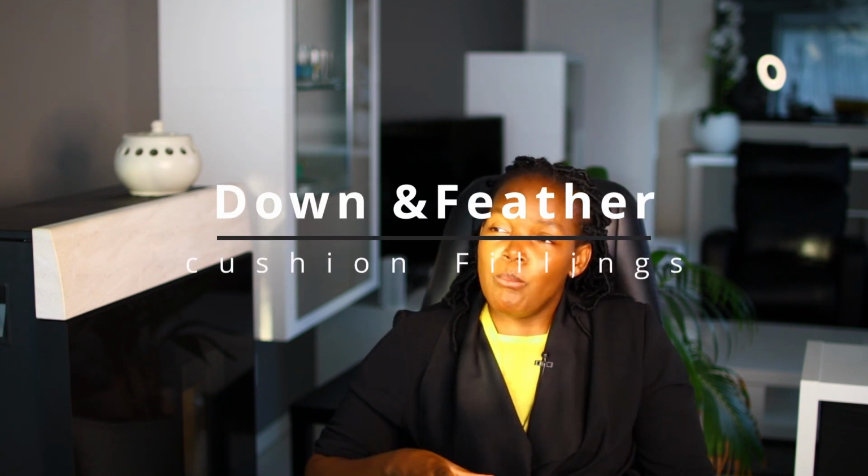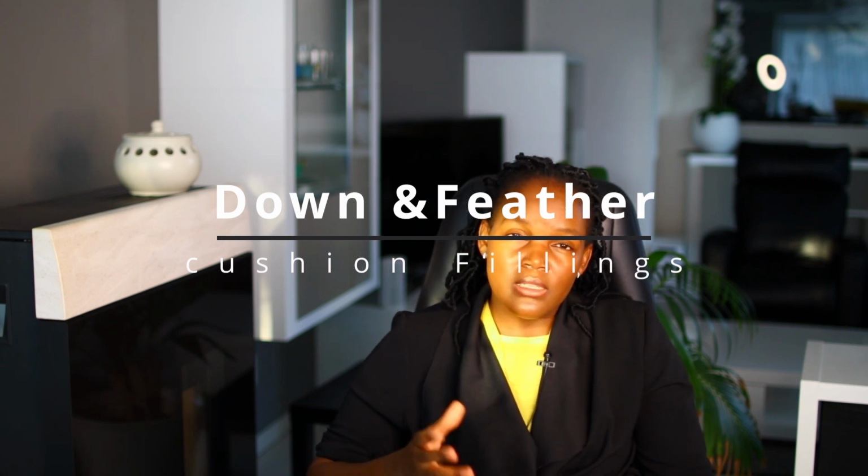Foam gives that supportive feel and comfort. High density foam is really long lasting and retains its shape over time. So when you're choosing your cushions or your sofa, consider the fillings. And then there is down and feathers, but mostly when it comes to sofas, I choose foam.